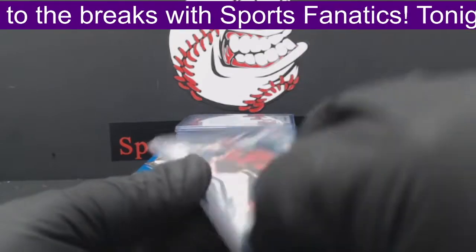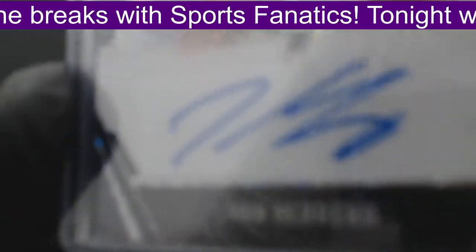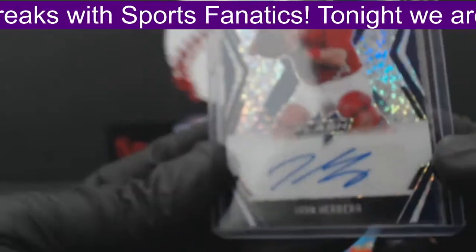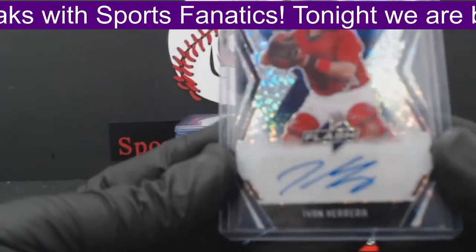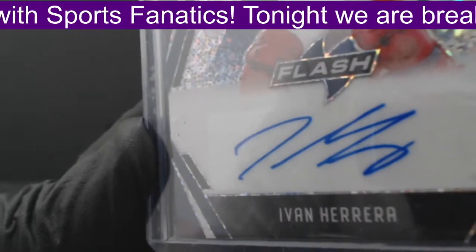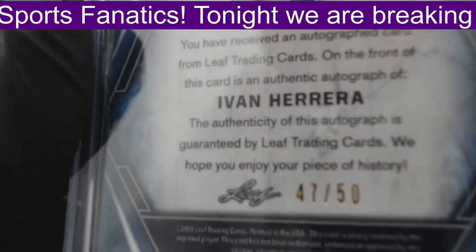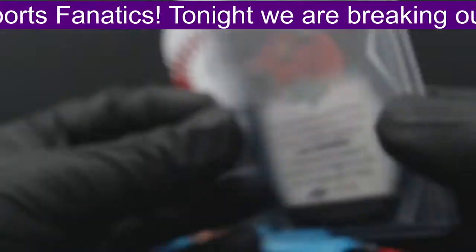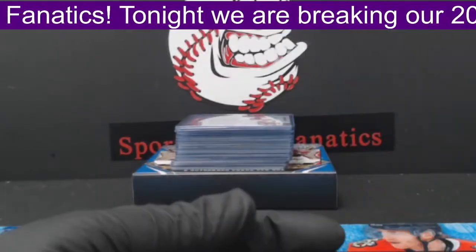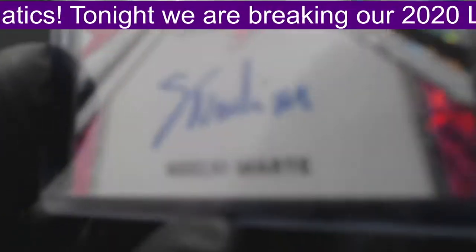Ricky, what teams did you get? Let me know what teams you got, Ricky, and I'll let you know if you got a hit after the break, because they'll be sorted by the time I'm done, so I can go out there and see what teams you had. I don't see a Ricky name on here. Ivan Herrera, that's numbered to 50. Yeah, Ricky, just let me know what teams you have, and then after the break, I will show which cards, if any, you had or hit.